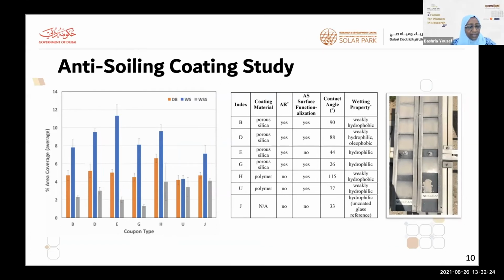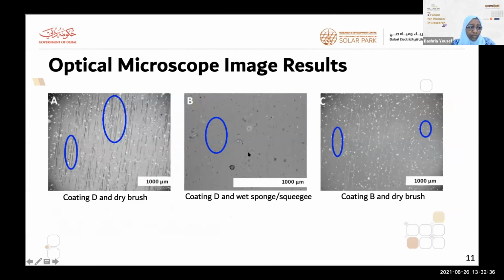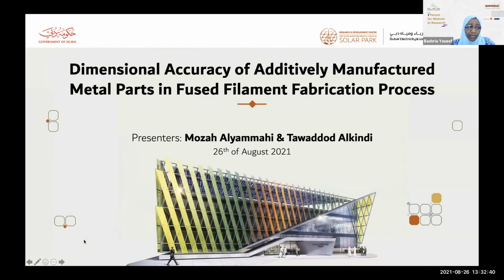So now our second presentation, also from researchers from DEWA, entitled Dimensional Accuracy of Additively Manufactured Metal Parts by the Infused Filament Fabrication Process, prepared by Moza Yamahi and Tawaddud Al-Kendi. Moza Yamahi is currently a research engineer at Dubai Electricity and Water Authority, DEWA. She received her bachelor's degree in mechanical engineering from the United Arab Emirates University, Al Ain, in 2018, and earned a diploma in the principles and applications of digital fabrication offered by Global Fab Academy in 2019. She's passionate about three-dimensional design and manufacturing processes, especially additive manufacturing technology, which is her research interest and field of specialization.